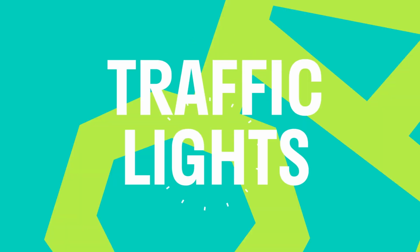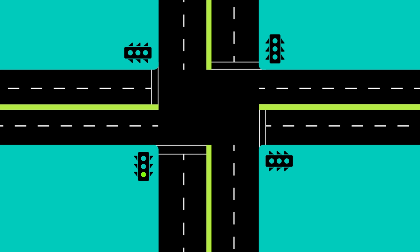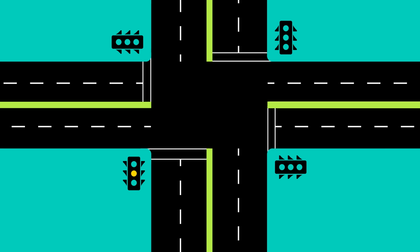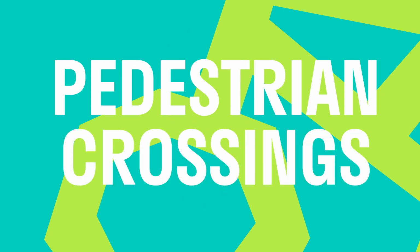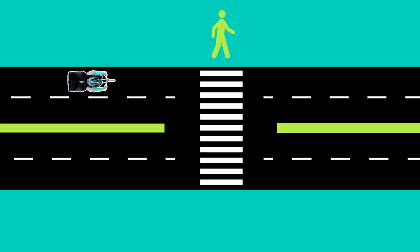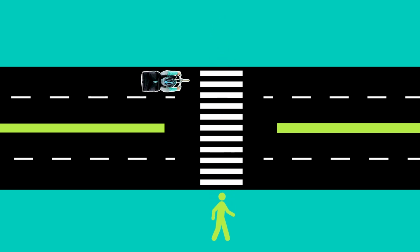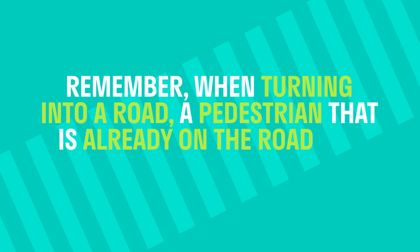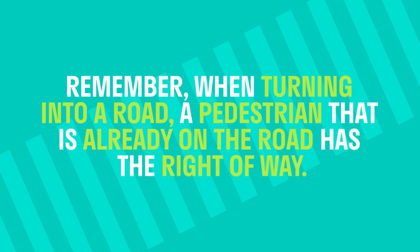Now, traffic lights. When approaching traffic lights at an intersection or a pedestrian crossing, prepare to stop when the traffic light turns amber. Do not attempt to race across the junction. Red means stop. Pedestrian crossings. When approaching pedestrian crossings, slow down. If pedestrians are using the crossing, stop and let them cross. Remember, when turning into a road, a pedestrian that is already on the road has the right of way.